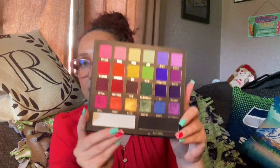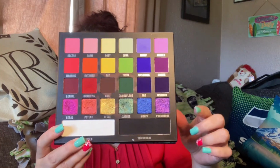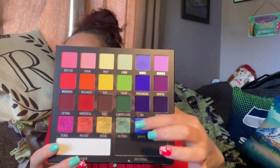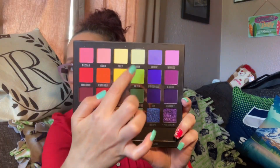And then here is the Blend Bunny Primal palette. I still have the shade protector for this one, but not the other one. And this one's really pretty as well. It's almost set up like rows, like this row, this row, this row. If you're nervous about doing a look, you could do quads as well.